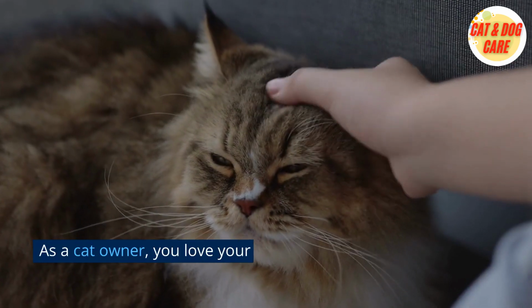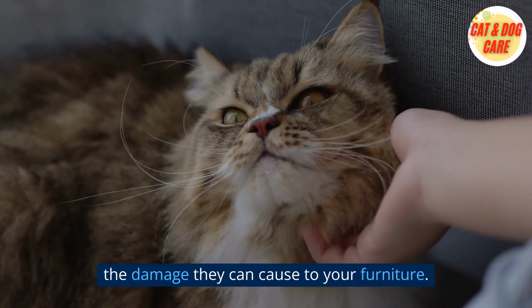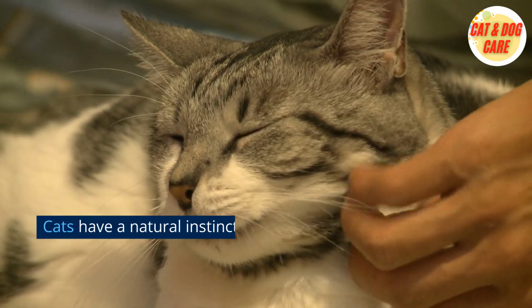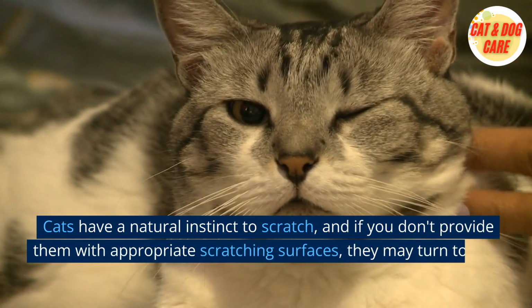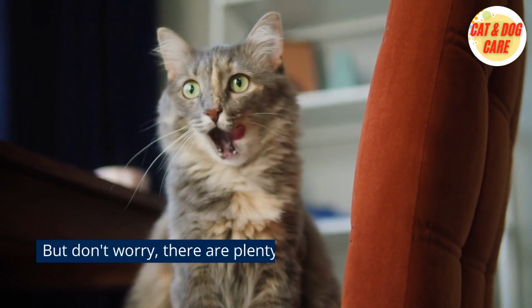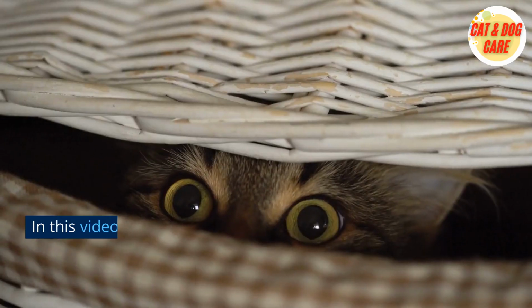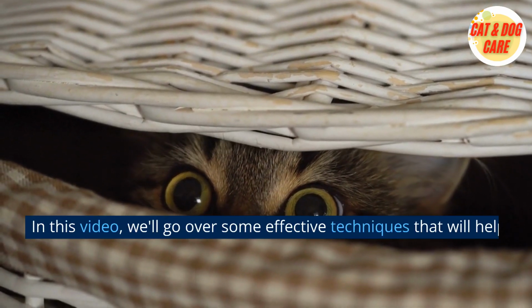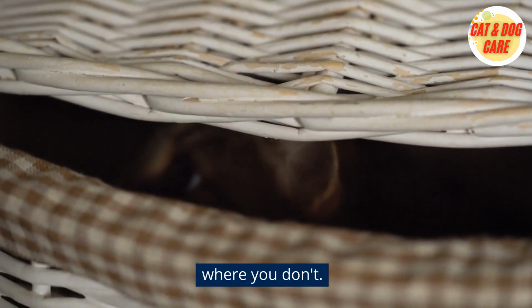As a cat owner, you love your furry friend, but you may not love the damage they can cause to your furniture. Cats have a natural instinct to scratch, and if you don't provide them with appropriate scratching surfaces, they may turn to your sofa or chairs. But don't worry, there are plenty of ways to stop your cat from scratching your furniture. In this video, we'll go over some effective techniques that will help you train your cat to scratch where you want them to, and not where you don't.